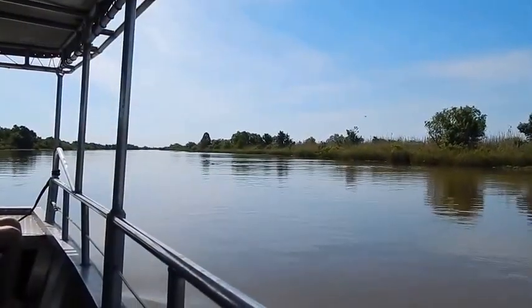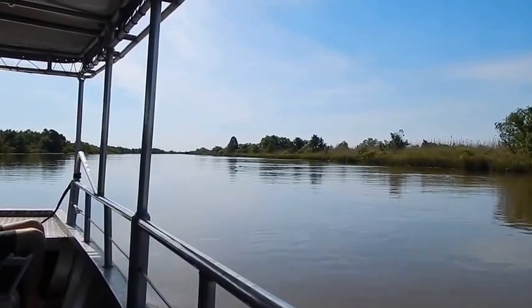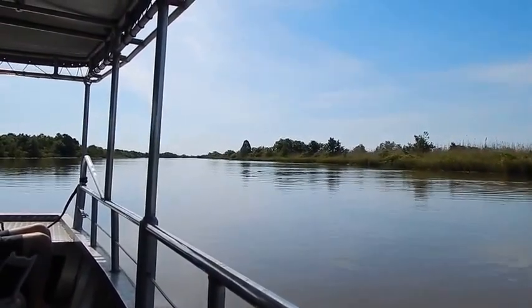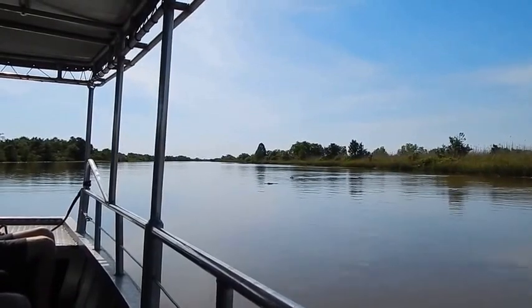At least the second one. The first one might be small, mature in size. The second one's decent size. So we'll see if we can get a closer inspection, see who these are, if they actually have a name or not.